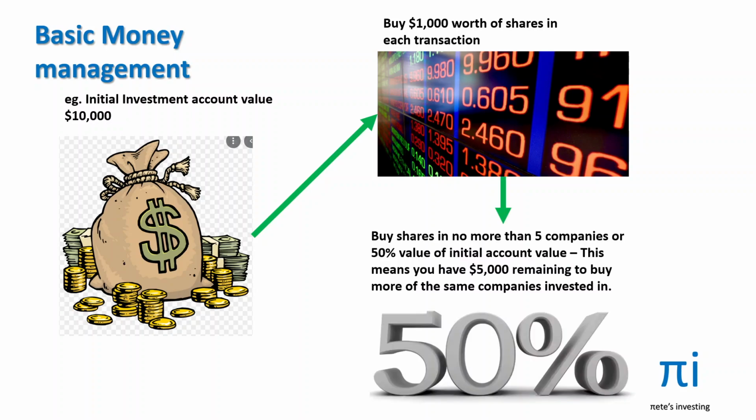And if you've got $10,000 and you're buying $1,000 worth of shares, you buy no more than 5 companies, 5 lots of shares in 5 companies. So in other words, you've invested 50% of your investment account, and you have about $5,000 remaining in your investment account. Now there's a reason for that.